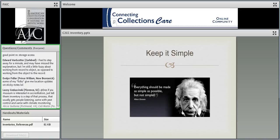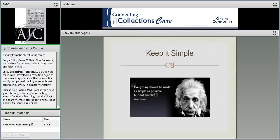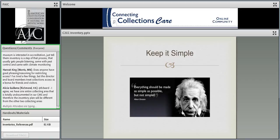Finally, and I'm 2 minutes over time, I realize, keep it simple. The simpler your method for keeping your inventory maintained, the more likely it is to be complied with. Be relentless in the education of your colleagues about the importance of maintaining an accurate inventory, and sooner or later, everyone will experience firsthand the wonder of an accurate inventory. They will go into storage looking for an object, and it will be right where it's supposed to be.